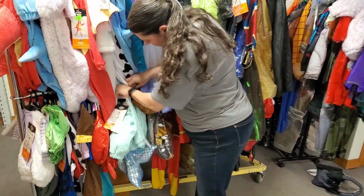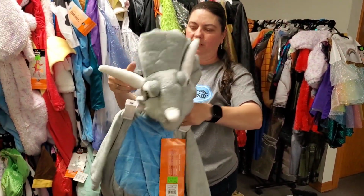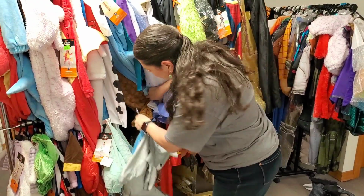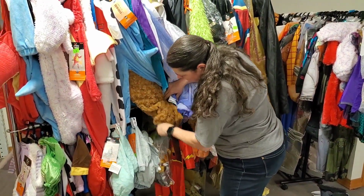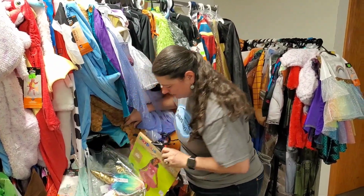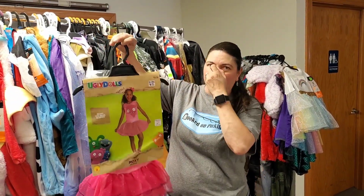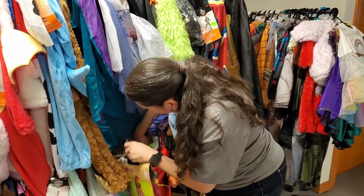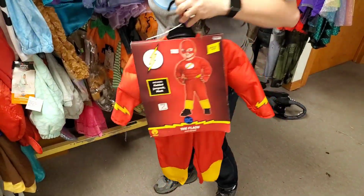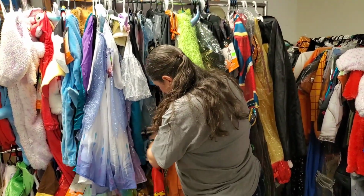All right. Then we have, what is that? Triceratops. That is cool. It's a dinosaur. It is a really cute dinosaur too. It's got a cute little head on it. Okay, what's this one? Unicorn horn. That probably goes to a costume. We'll see if we can match it up. What's this one? Ugly Doll. Moxie from Ugly Dolls. Didn't know it was a thing, but now we have it. And we have the Flash. Heather just flashed you. I did. It's not inappropriate to say.